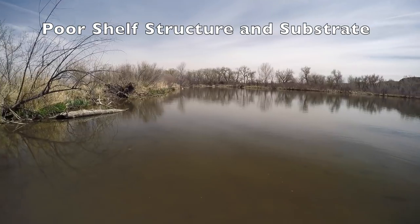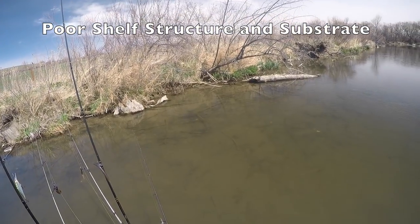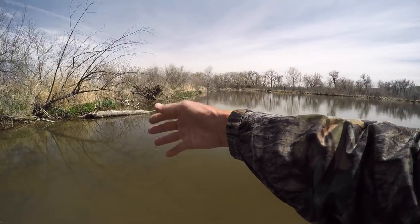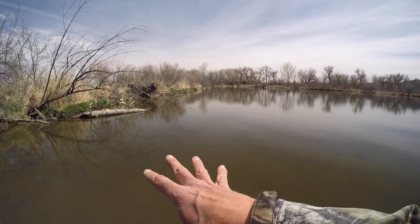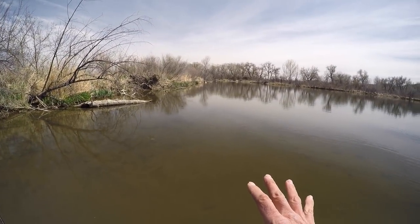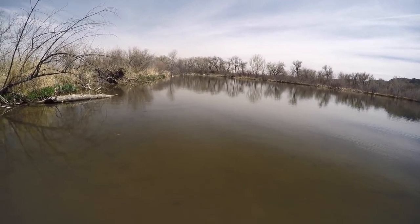So, this shoreline is not going to be much interest to the bass at all. The reason is it's such a gradual slope that it's just really shallow. It's a foot and a half deep, quite a ways out, and it's silt bottomed. That's not going to be of much interest to the bass. If they don't have any other place to spawn, they will come in and scour it out. But there are other options to spawn here.